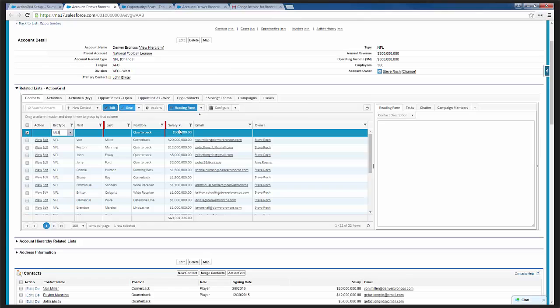So ActionGrid will always respect your field level security, your read-only fields, and in fact, we're planning to do even more down in there because we're going to start to have our own column properties where we can actually override and enhance the Salesforce experience by bringing additional rules and business logic down onto the grid so you could utilize that.